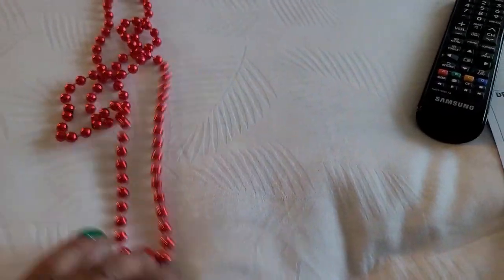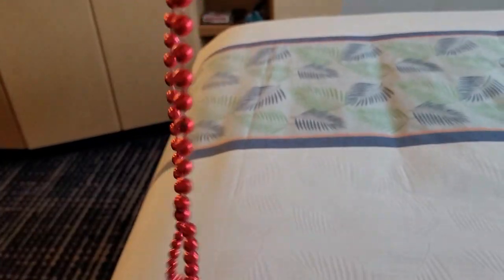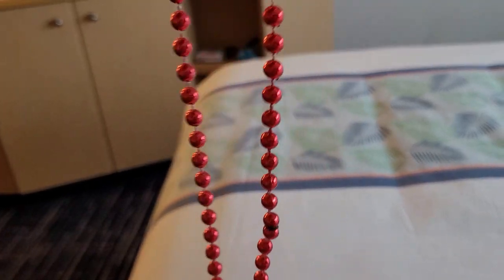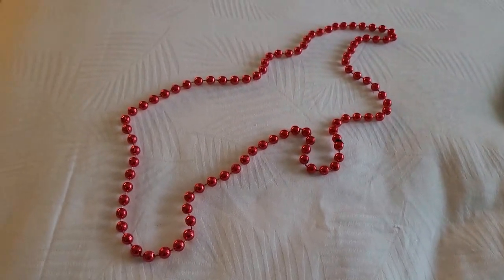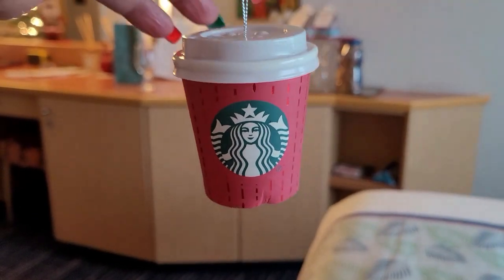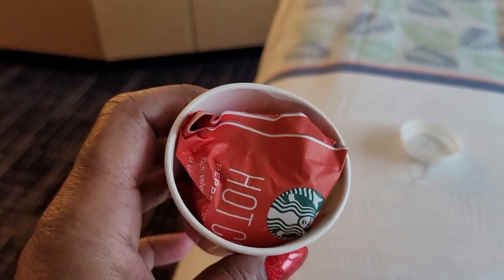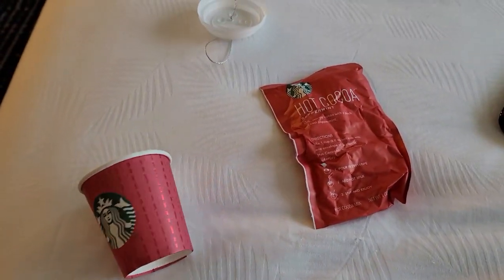Now, this one are some beads. I don't know if they were with another bag or what, but they were in the thing. So, nonetheless, you can always use some beads. And I didn't have to show anything to get them. This is another ornament, and it looks like it's from Starbucks. I'm going to assume, unless it's saying hot coffee. Let's see. Hot chocolate. Thank you, whoever gave this to me.